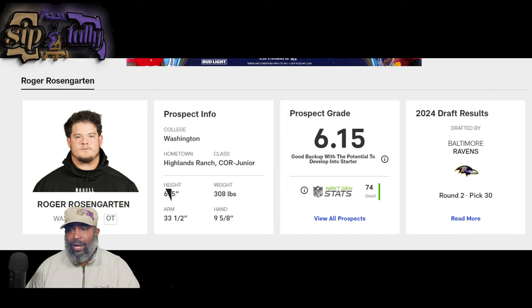6.15 prospect grade, meaning a good backup, potential to develop as a starter. But with us, he might have to be the starter from the jump. But we'll see. He's going to be thrown into a competition with Falele and some other guys, and we'll see what happens. He was the second round pick, number 34. But let's kind of get into it.